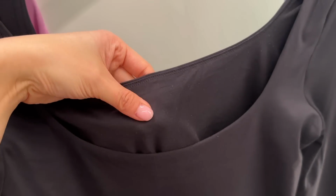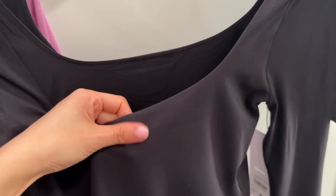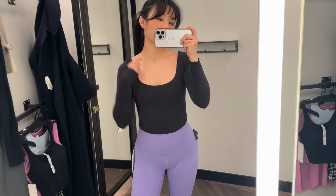And we already know how we feel about Nulu. Is this gonna pill? Is it not? We don't know. They feel very similar to Aligns and the sewing was straight, so all good things I expect when it comes to Lululemon. The fabric was comfortable and it had a fair amount of compression.